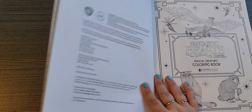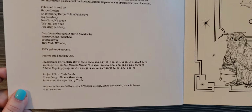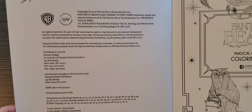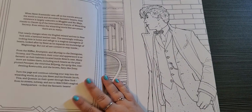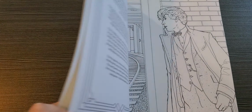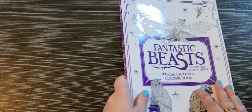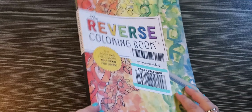Let me see. Oh, here is the publisher's information in case you were interested. So yes, and then they give you a little blurb about the story or whatever. And then finally, I don't know what the big sticker on this book really means, but they put a big sticker on this book, which is fine.